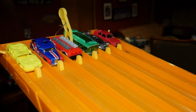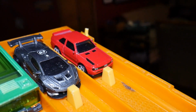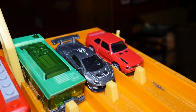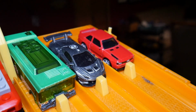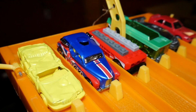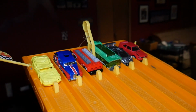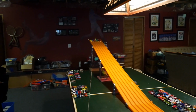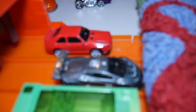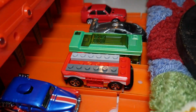Race number two, we have the 84 Audi Sport Quattro, Lamborghini Huracan Super Trofeo, Ain't Fair, Custom Small Block, Cockney Cab 2, and Sudden Stop. Wow, lane two, the Lamborghini Super Trofeo gets the win. Custom Small Block was right on his tail, but the Lambo gets the win.